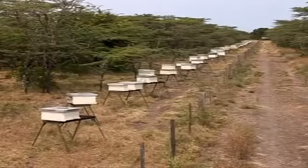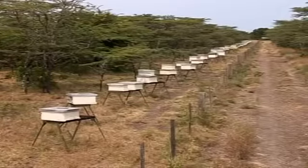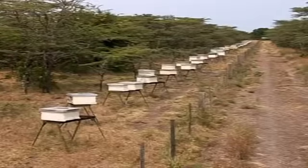That's a line of 60 hives and well over 2 million bees. If one thinks about it, that is a lot of pollination taking place and a lot of honey being produced at the same time.